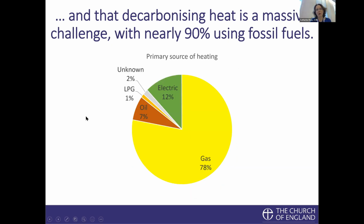And they also show us what, again, we intuitively know, which is that decarbonising heat is a massive challenge, with nearly 90% of our churches using fossil fuel as their primary source of heating: gas, oil, and LPG.